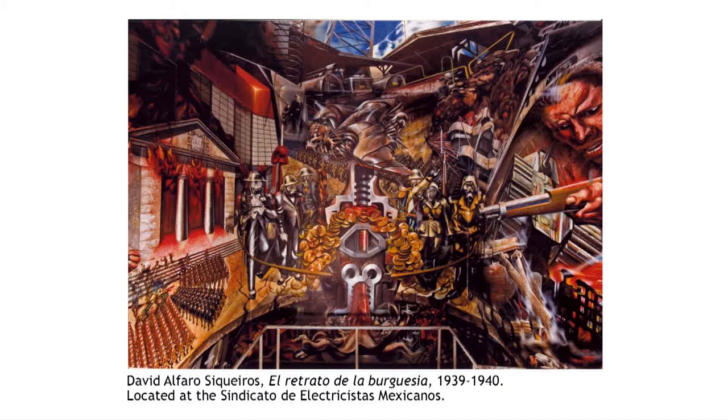And what Siqueiros decided to do was to use photography and collage to explode it in the manner of Baroque painters, and also in the manner of Sergei Eisenstein, who was his friend, from whom he learned a lot of this, and also in the manner of John Heartfield, who was somebody else he knew who was involved in this. So this is one of the most synthetic paintings of all of the mural paintings, and the most radical that Siqueiros ever did.